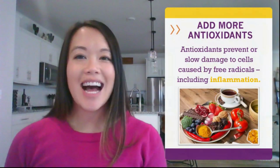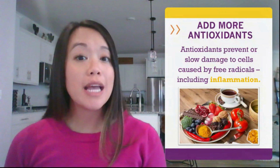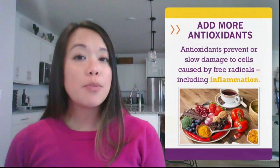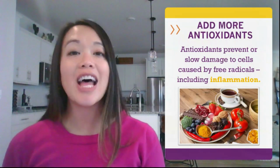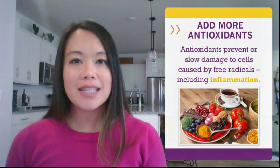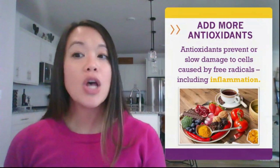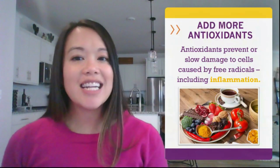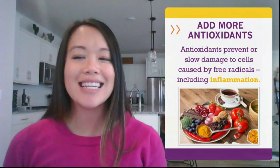Starting off with antioxidants. Antioxidants are substances that can prevent or slow damage to cells caused by free radicals, which are unstable molecules the body produces as a reaction to environmental and other pressures. Antioxidants found in foods and spices protect our cells from the effects of these free radicals, which include inflammation. That's why our second action item to reduce inflammation is to add more antioxidants.